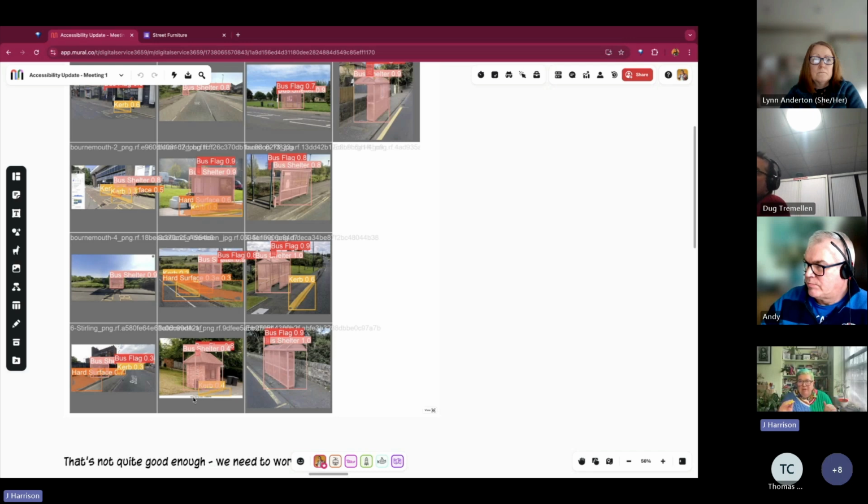And then we have, and this was the one that amazed us, it was able to recognise your parish-built shelter. Your parishes get to design their own bus shelters and build them in accordance with all the rest of the architecture around the place. And it was able to recognise that as a bus shelter as well. So it does very well at recognising a bus shelter. It does pretty okay at recognising a bus flag.